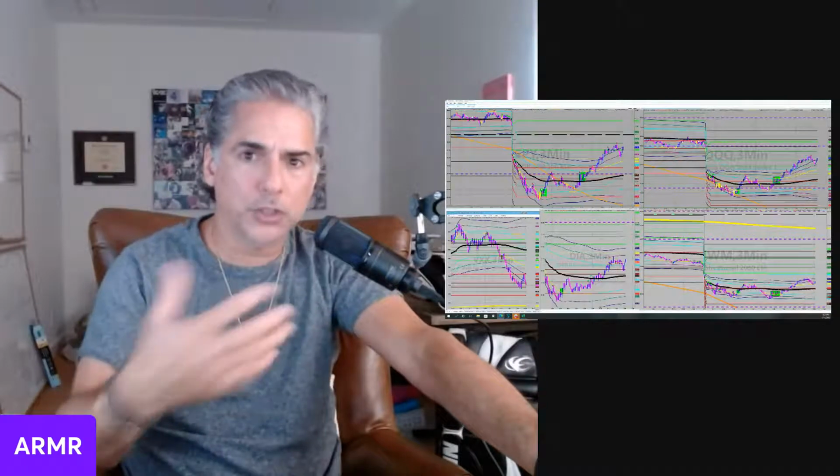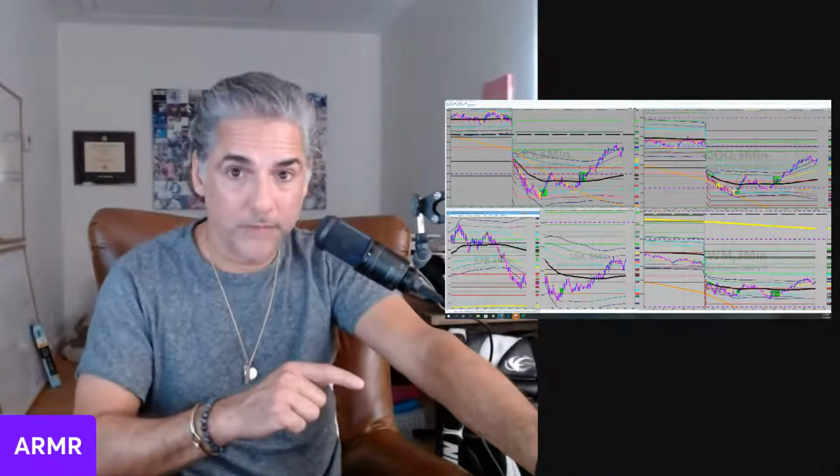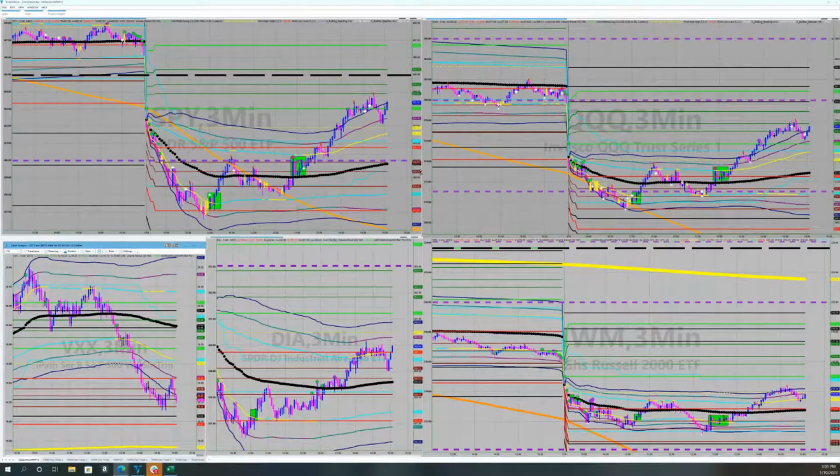But if we're really at the start of a major correction in the market, then this market's going to stop going up right here. It's not going to close the gap. It's going to go right up here and make a top and possibly roll over. It's 3 o'clock right now. It's not rolling over right now. So who knows? Maybe it's going to go up here.